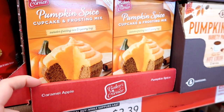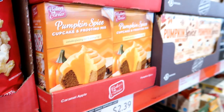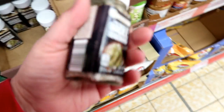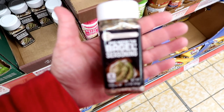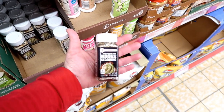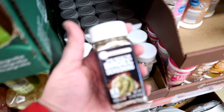Like, this looks really good, but this isn't something that I personally would buy in a box. I would just make it from scratch myself. But if that's something that you're interested in, they do have that here for $2.39. Oh, now this is interesting. They also have everything but the bagel seasoning, which I won't focus on, but I've never seen this here before. This is something that Trader Joe's has had for a long time, and it looks like they have it now.